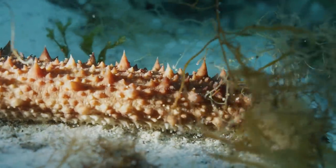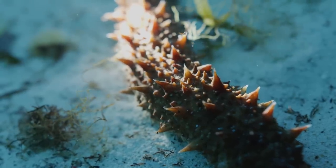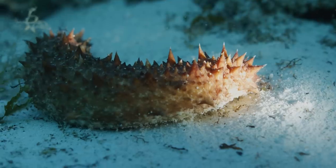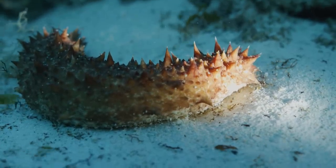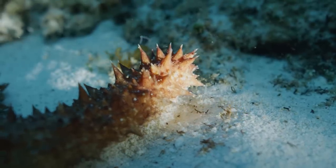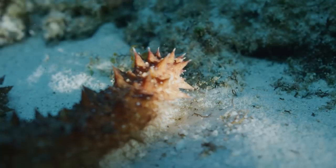A close relative of the starfish is this sea cucumber. Although it may look unremarkable, it has attracted the attention of scientists for its potential to provide a treatment for cancer. The sea cucumber is safe in the waters around Comino, unlike its cousins in Asian waters, which are considered a delicacy and very much sought after.